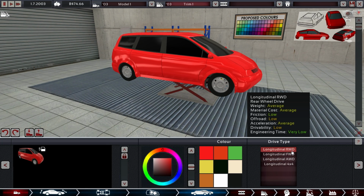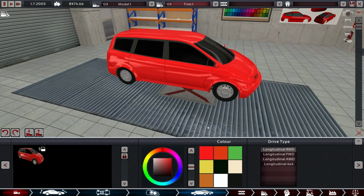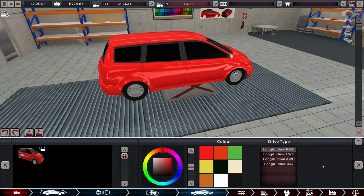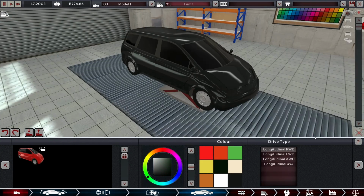And we are doing a rear-wheel drive version. That is slightly heavier, but also better for heavy loads. So that's pretty good. I could go 4x4, but that's kind of bad. And we do need the appropriate color, which is this ugly thing.